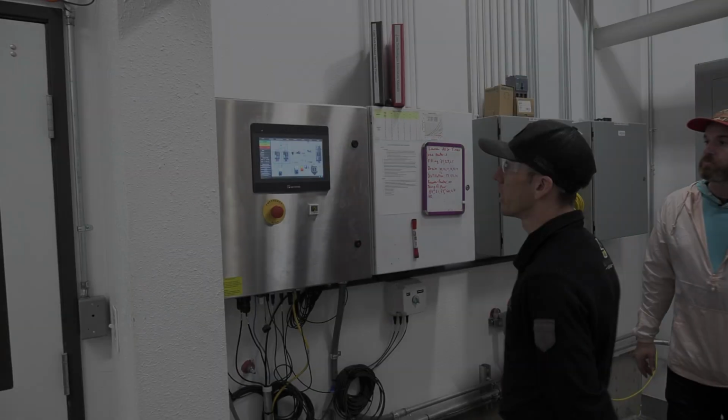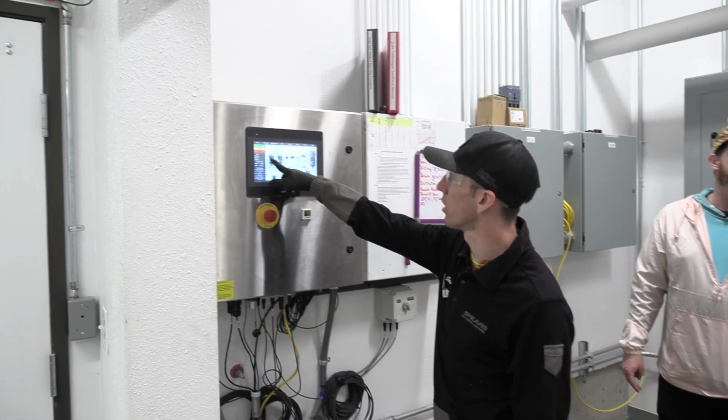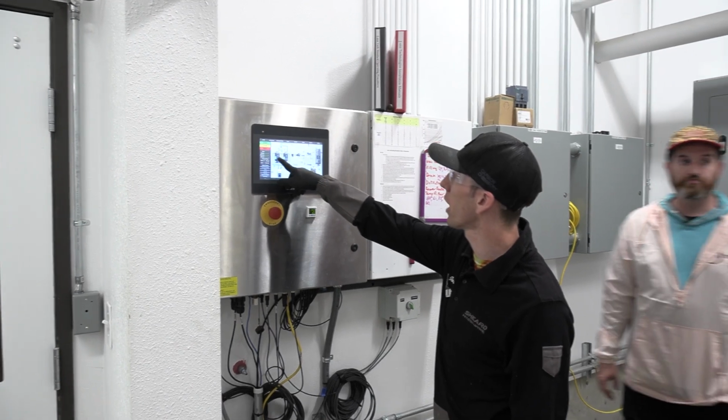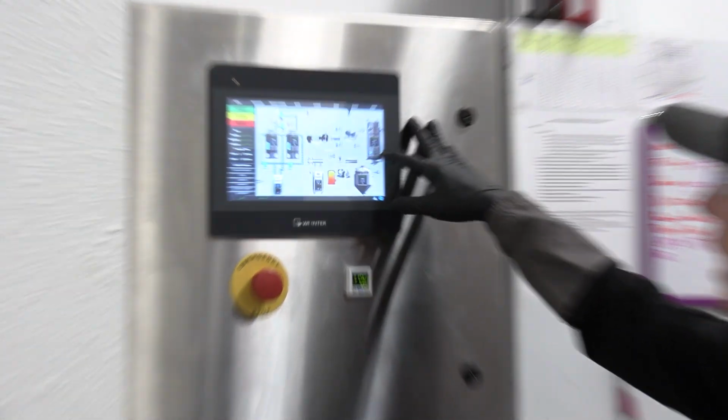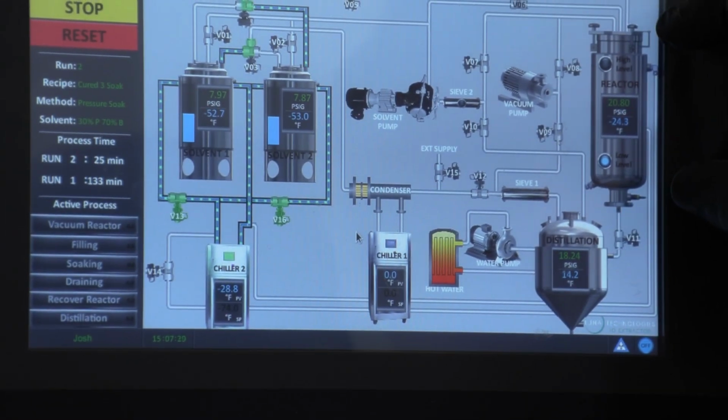Yeah. So essentially this is your dashboard for the Luna. You have your solvent tanks here. This is the solvent level that's in each tank. This is the temperature they're at. And this is the reactor, so this is where your material is. Your material is in there currently and it is soaking.